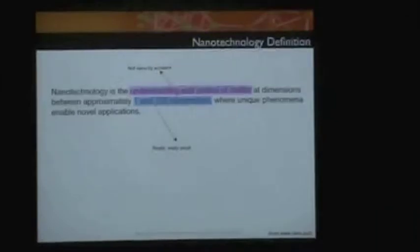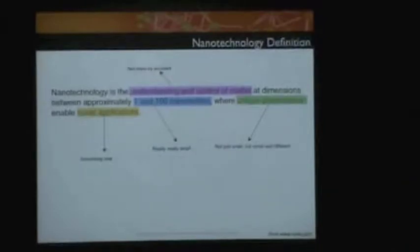So, understanding and control of matter. So it's not nano by accident. You're actually trying to make nano things. Nanoparticles are all over the place. They've been around for millions of years, billions probably. But it's not just small things, it's controlling those small things. 1 to 100 nanometers. Okay, so it's really, really small. Unique phenomena. Okay, it's not just small, but it's small and different. And finally, it enables novel applications. So it's something new. It's not just all those things, it's also enabling novel applications.